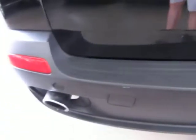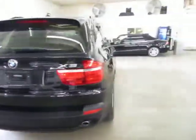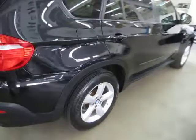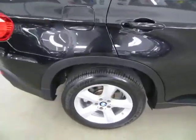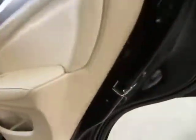These are the parking sensors I was telling you about. There are 2 on each side of the bumper. Those are the ones that beep when you're approaching a vehicle or object. Got 4-wheel disc brakes, tire pressure monitoring sensors, anti-lock brakes. Right rear door panel, same way. Of course, we got the shade over here as well, and the child lock protection as well over here.